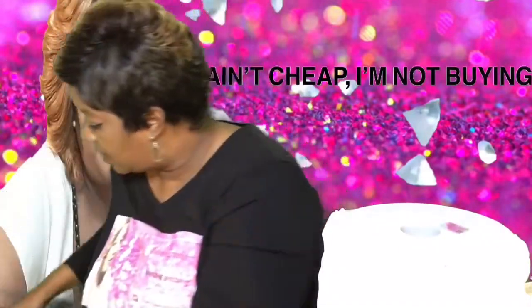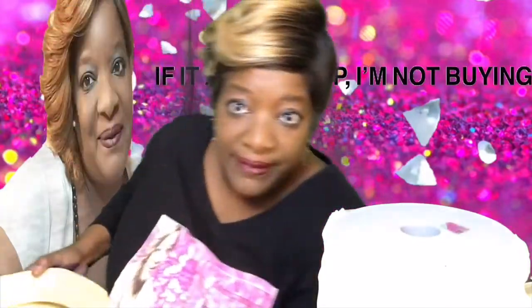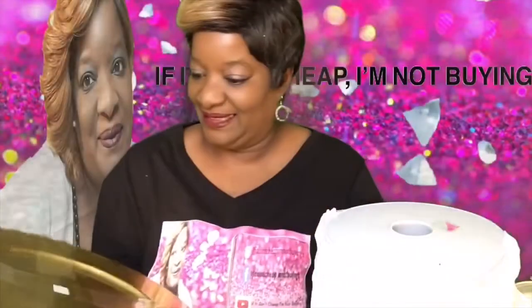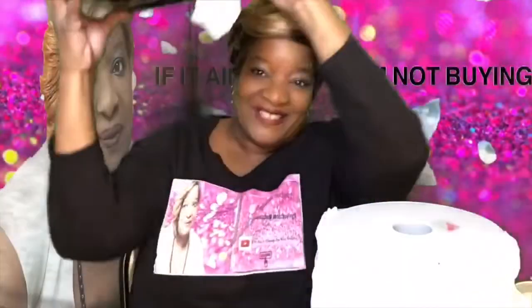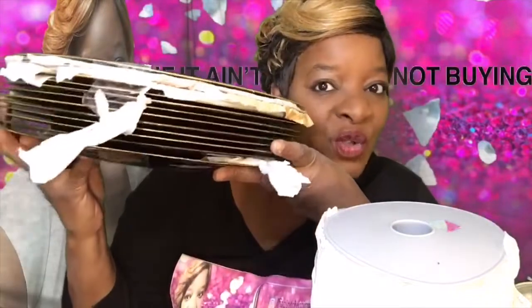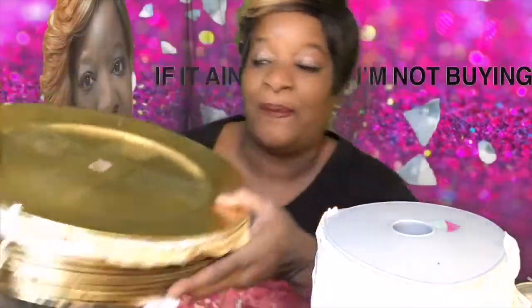And oh, and I totally forgot about this. Look, y'all. Mega deal. 12 chargers for $2.99. $2.99. Now y'all know y'all would pay $1 a piece at the Dollar Tree. So it would be $12 for all 12 of these, and I got them for $3 for 12 of them.